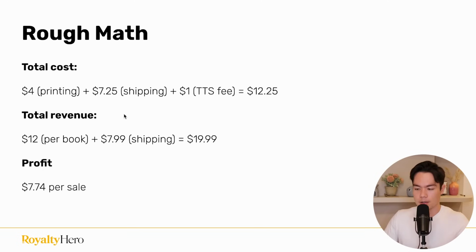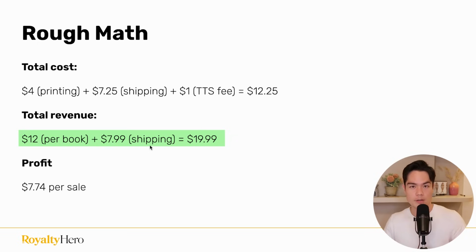But in terms of the revenue, let's say you're selling this book for $12 and then you're charging $7.99 for shipping separately. So for TikTok Shop, you can charge for shipping. You can do free shipping or you can charge for shipping. It's completely fine to charge for shipping. And that revenue that you take for shipping is something you collect.